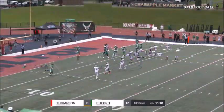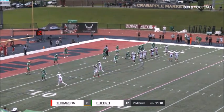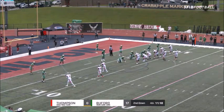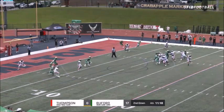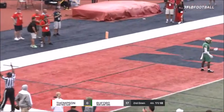Speaking of faster, they're running the no huddle now. I like it. I like the tempo. They're going right to the line. They're just waiting for the whistle to be able to snap the ball. I like the tempo. It's giving them a little bit of a change up, a little wrinkle on this offense that needed a little bit of motivation. Trips to the left, one to the right. Oh, he's got him. Wide open man up the ladder. Touchdown, Thompson.